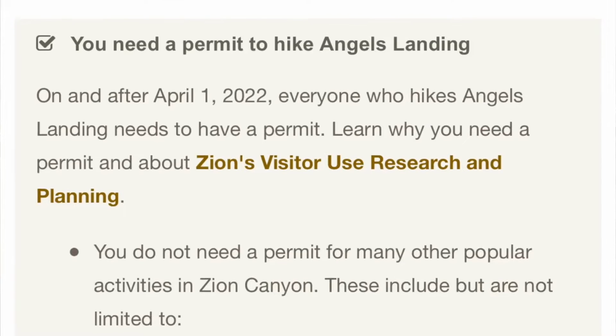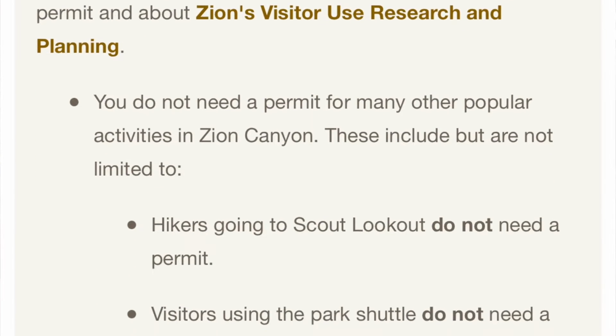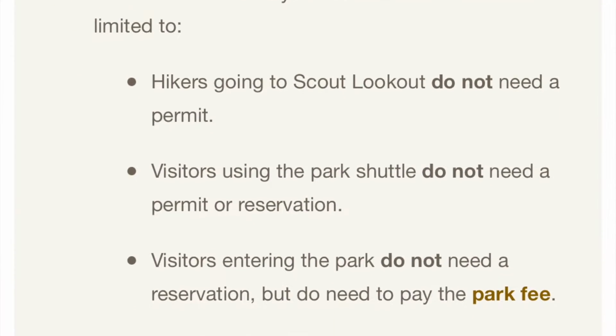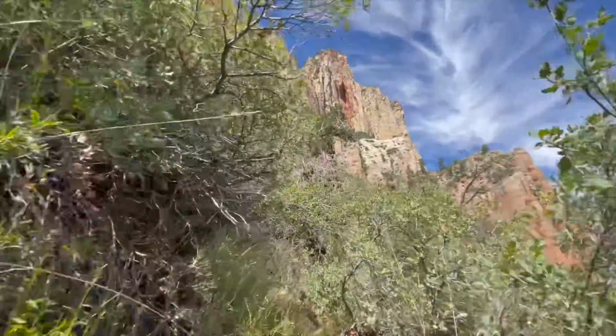With the permit system shutting down Angel's Landing, areas like this are getting a little more travel. So, you might find that you're not the only person out here when you're doing this route. But if the park's going to institute these restrictions on other routes that are popular that people want to do, it's just a matter of time before routes like this are going to pick up people.